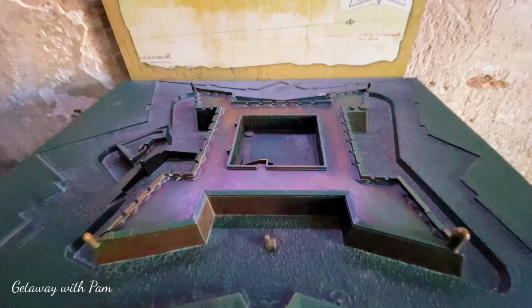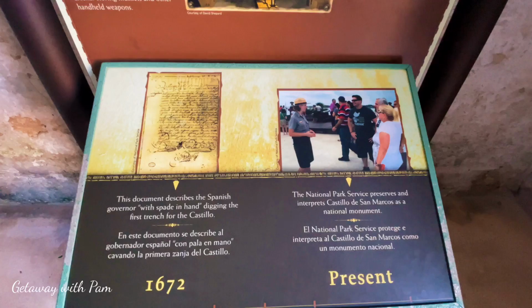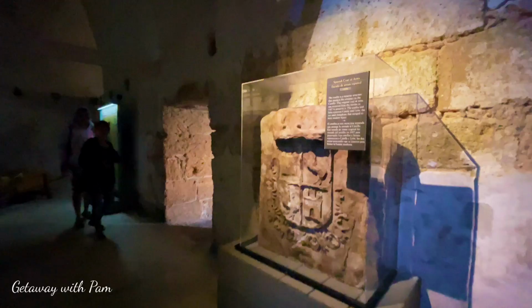This is the layout structure of the old St. Augustine. This is what they call the Spanish coat of arms.